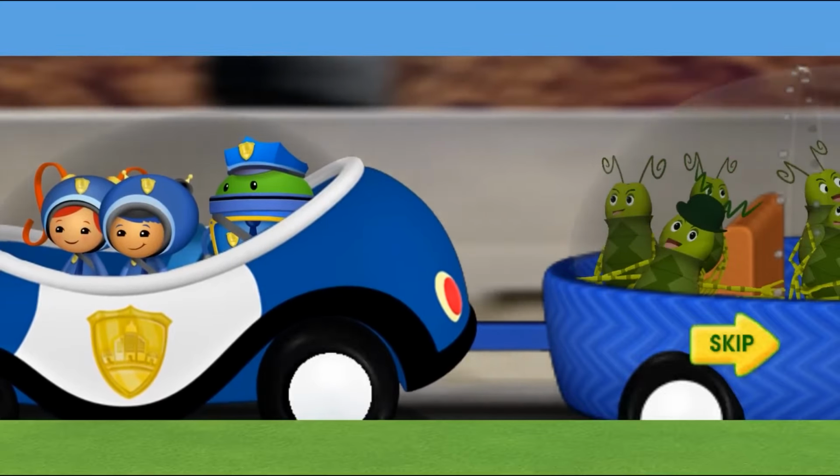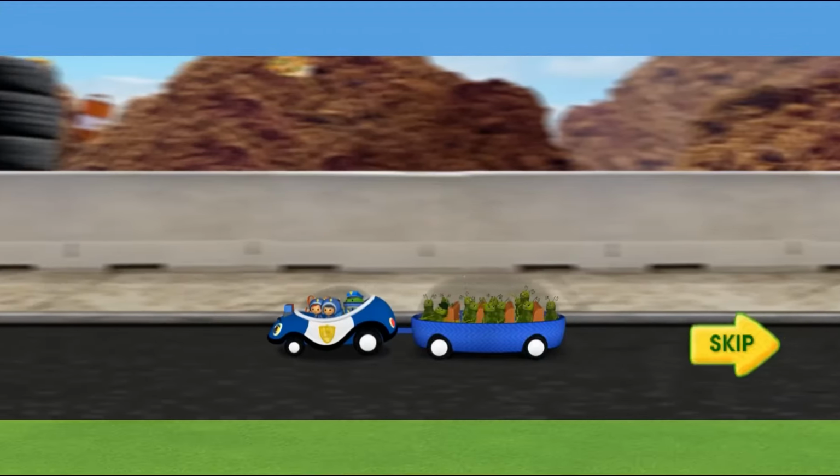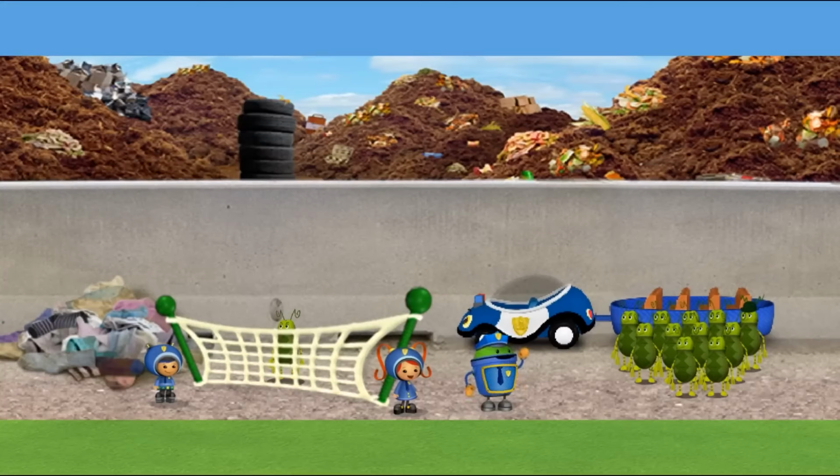But how are we going to get over that wall? I have an idea, Bot. Why don't we set up a slingshot using your net? Good idea, Geo. Come on, stink bugs. Hop in. Click your mouse button to launch the stink bugs into the landfill.